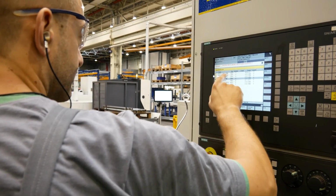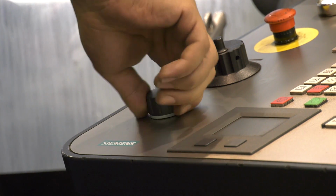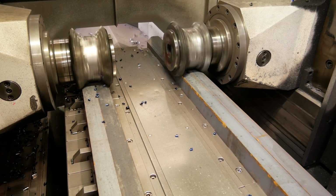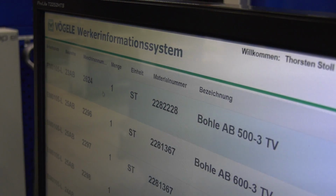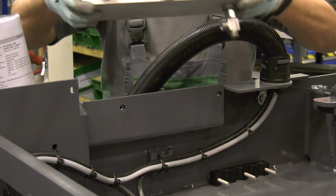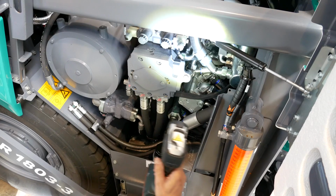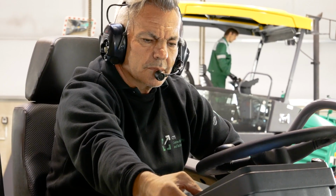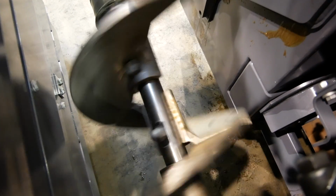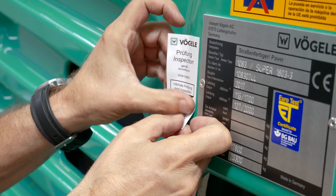Quality is the brand core of VÖGELE. That is why precision, care and cleanliness take center stage in the manufacture of individual components. In assembly, the Worker Information System software secures all sequences and guarantees consistent standards. And at the end of the process, each component undergoes countless quality inspections. A VÖGELE machine must pass inspections at 900 different test points before being delivered to the customer.